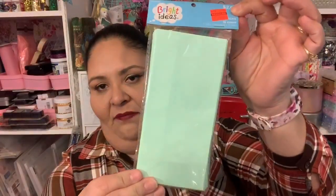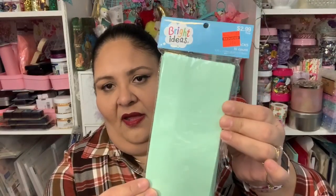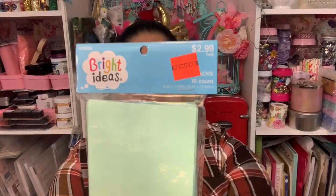Let me put that there. And also I grabbed these, the same bags, in pink. I grabbed them in this minty color, very pretty, also 74 cents. I was so excited about these guys. So excited. Okay.